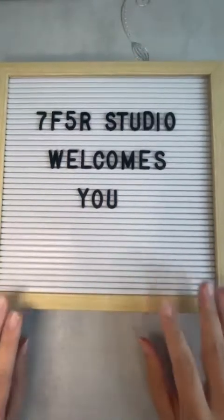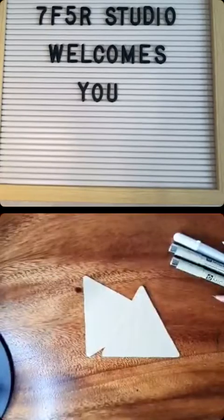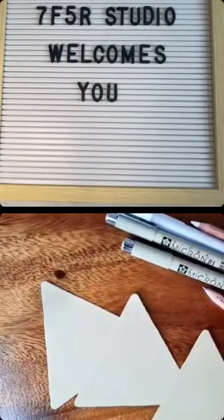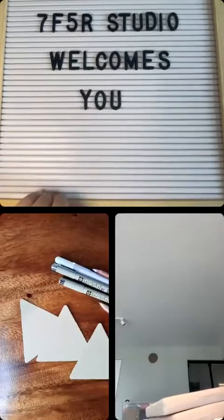And we're going to spend the next hour and a half tangling together and just hanging out and enjoying each other's company. So while we set up, why don't you take out some of your own art supplies so that you can tangle along with us if you'd like.